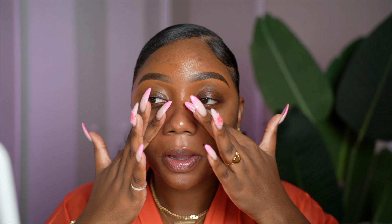And this time, see, now the sun is gone. I am not going to apply the primer on my nose. Just gonna add a bit on the forehead and have this set in the skin. I'm gonna let this dry down before I go in with foundation.